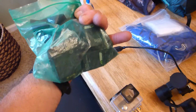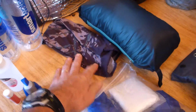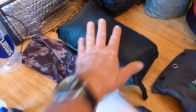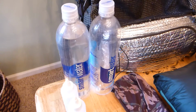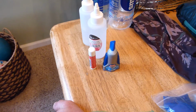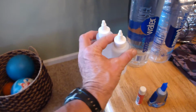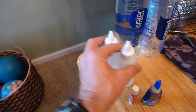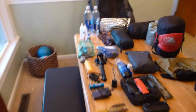Extra battery gear for my cameras. A buff. This is an REI down jacket for cold mornings. And 2 1-liter bottles of water. And I usually carry some chapstick and super glue, and my fuel bottles. I'm going to get 1 larger fuel bottle though. Those 2 4-ounce bottles would probably not quite be enough. I'd rather have a 12-ounce bottle with me. So that's pretty much everything.